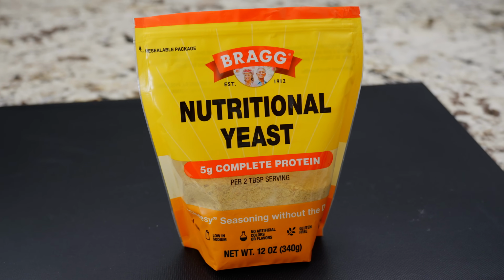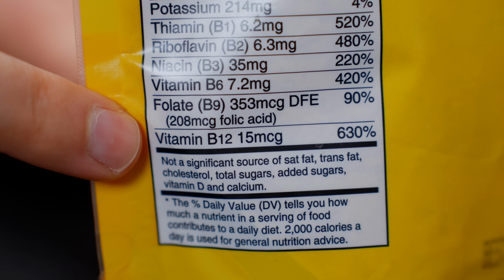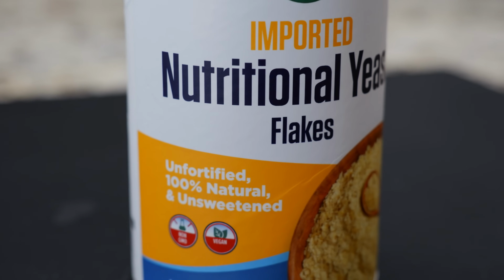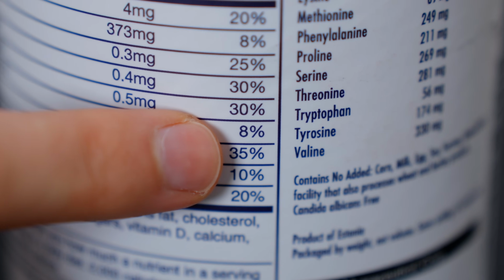So let's skip the middleman, or in this case, the middle cow, since we're not eating our animal friends, and instead go straight to the source. Many foods are already fortified with B12, including some brands of nutritional yeast, plant-based milks, and breakfast cereals. If you're relying on these foods for B12, always check the label to confirm that they're fortified. As you can see here, not all brands are actually fortified.